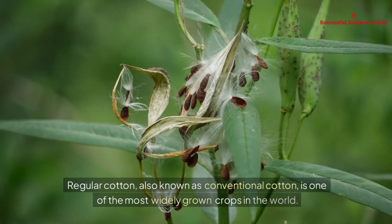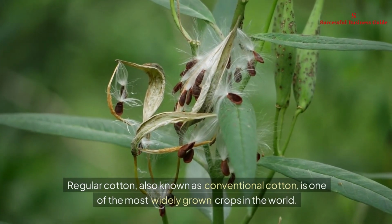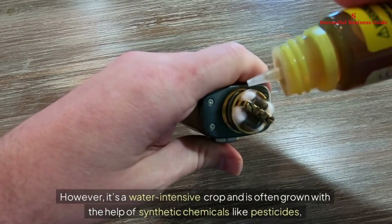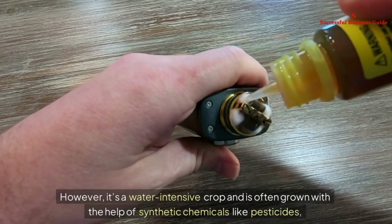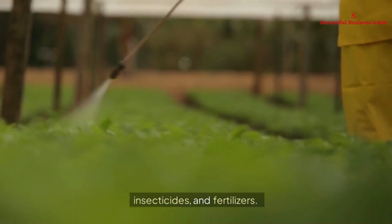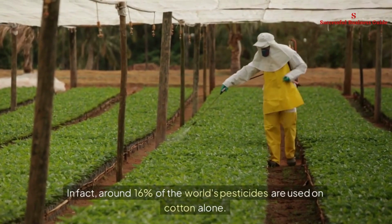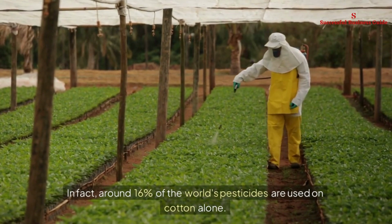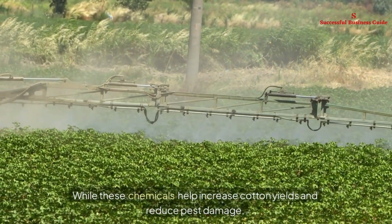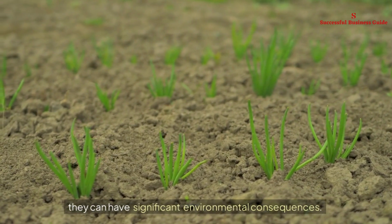Regular cotton, also known as conventional cotton, is one of the most widely grown crops in the world. However, it's a water-intensive crop and is often grown with the help of synthetic chemicals like pesticides, insecticides, and fertilizers. In fact, around 16% of the world's pesticides are used on cotton alone. While these chemicals help increase cotton yields and reduce pest damage, they can have significant environmental consequences.